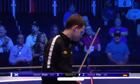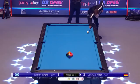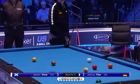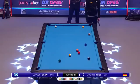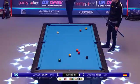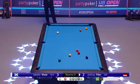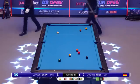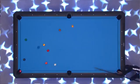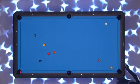9 down, 3-2. So, number 6 here, Carl. And all of a sudden, this match has a heartbeat. Wow. Right now, Jayson Shaw's best friend is that 7 ball that came to take away the clear path to the 1. Otherwise, this rack would have been at Joshua Filler's mercy too.